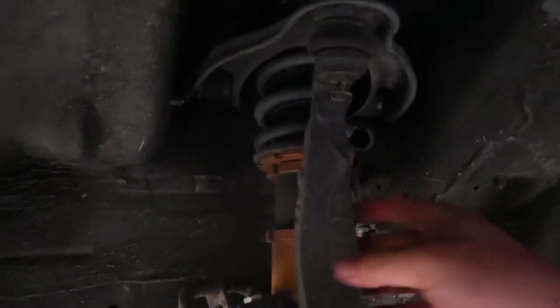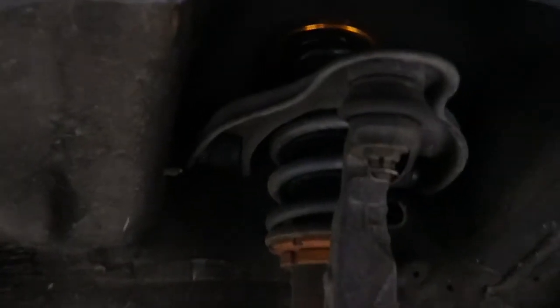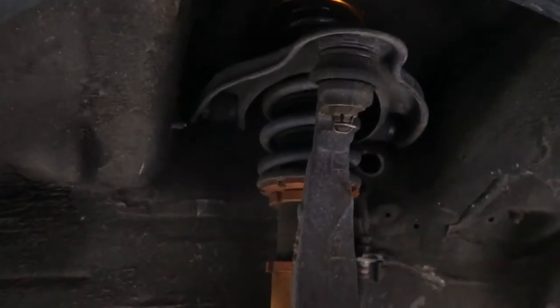So guys, we have 1, 2, 3. We just need to remove them, separate this ball joint here, and we should be able to replace this quite easily and quickly, so we're gonna do that now.